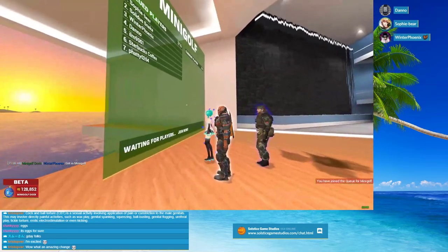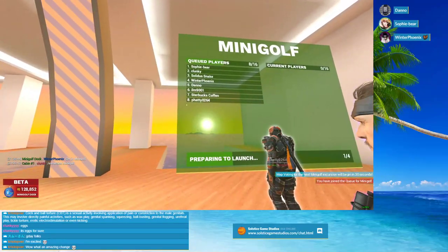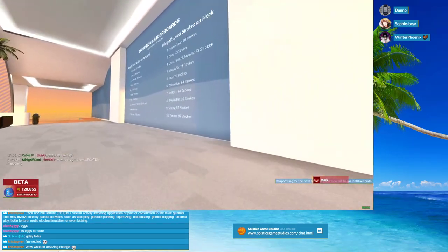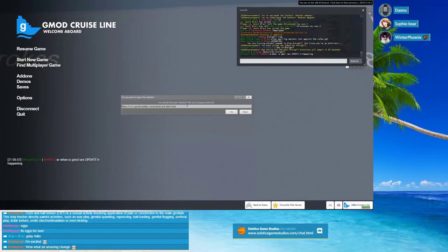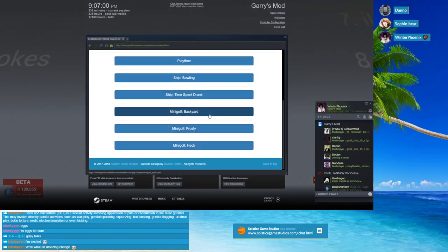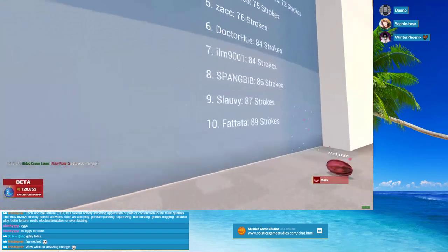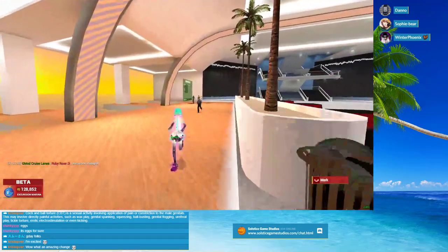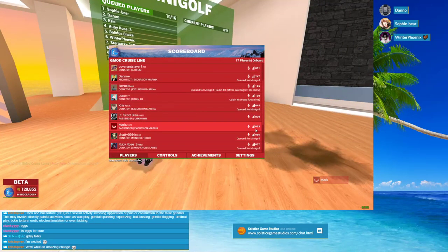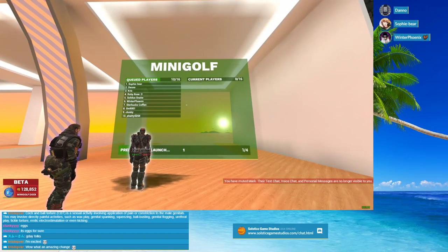I was second in the queue, but I'm number one. I don't know how that keeps happening. Oh, that's another thing: if you walk up to here, you can now show the leaderboards automatically, so you can look at the whole thing. I didn't even know that was a thing. It's nice.